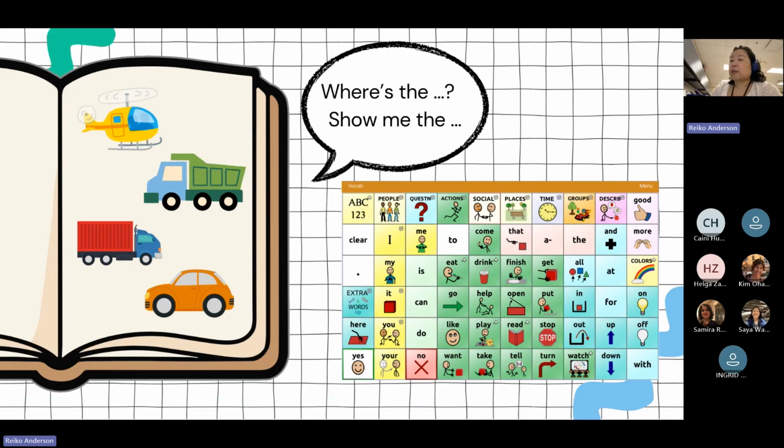And say I catch myself saying, "Where's the helicopter? Show me the truck," right? So those are questions I'm directing. That's what we're kind of trying to avoid this week, right? So what I could do instead, oh, my slide didn't work.